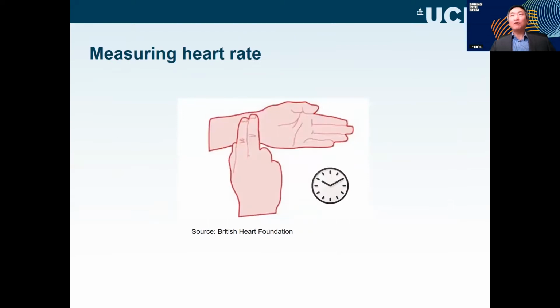Okay, now, how do we measure heart rate? Very simple. We know that you can feel your own pulse on your wrist, somewhere here. This is basically the radial artery. If you just feel your radial artery and count how many pulsations there are during 1 minute, then you know your heart rate. That's beats per minute. So that's the simplest way to measure your heart rate.